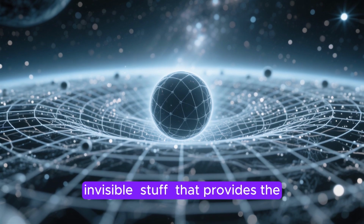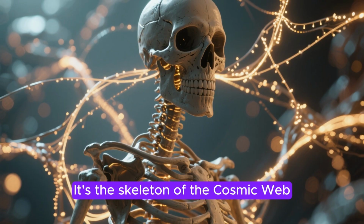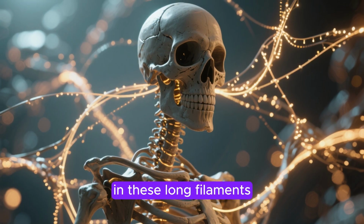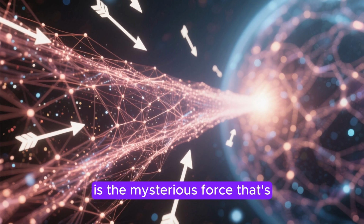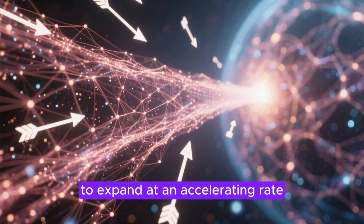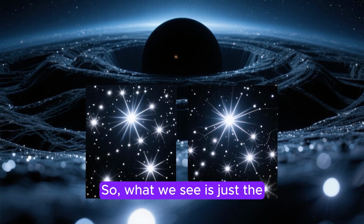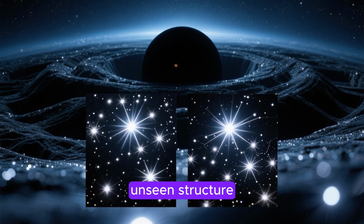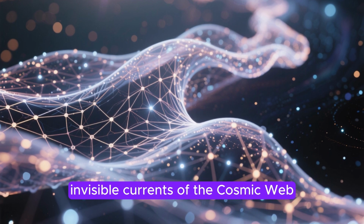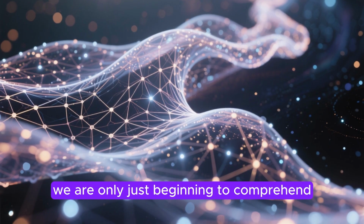Dark matter is the invisible stuff that provides the gravitational scaffolding. It's the skeleton of the cosmic web, holding the galaxies together in these long filaments. Dark energy, on the other hand, is the mysterious force that's causing the universe to expand at an accelerating rate, pulling the web apart over cosmic timescales. So, what we see is just the glitter on a much larger, unseen structure. The visible universe is just riding along the invisible currents of the cosmic web, shaped and guided by forces we are only just beginning to comprehend.